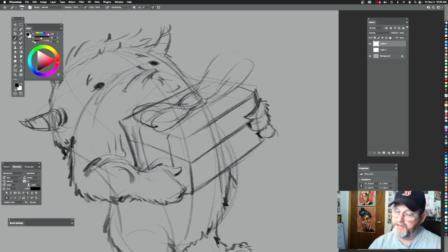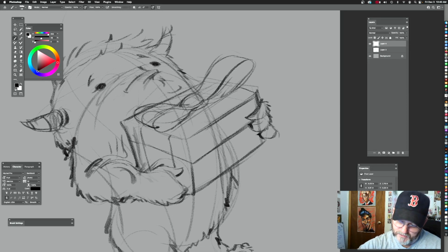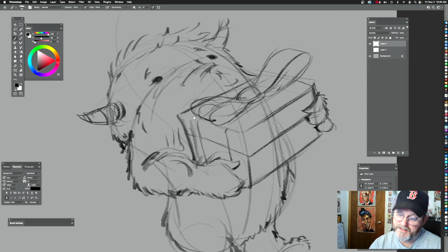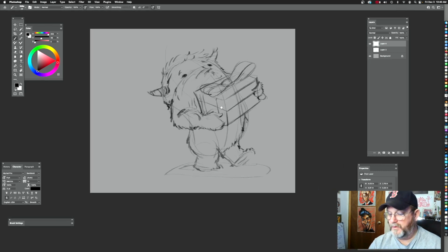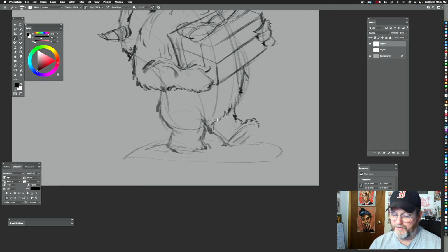And basically what I'm doing is learning the character. You learn the character, you draw the character over and over again. You learn who he is, you learn what his subtleties are, what he is, what he isn't, and all those weight proportions.